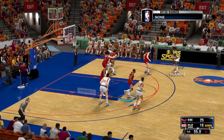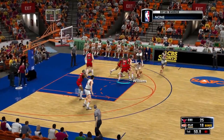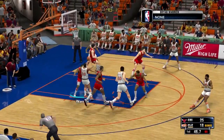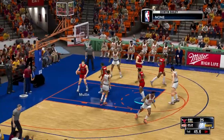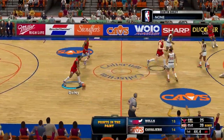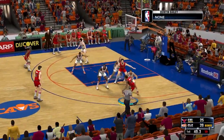He passes to Hubbard. Feeds to Williams. Clock is at three. And it's in off the backboard. Williams has got his second basket of the night. And Chicago shooting at a nice 53% rate to start the game. They are sticking to the campaign.